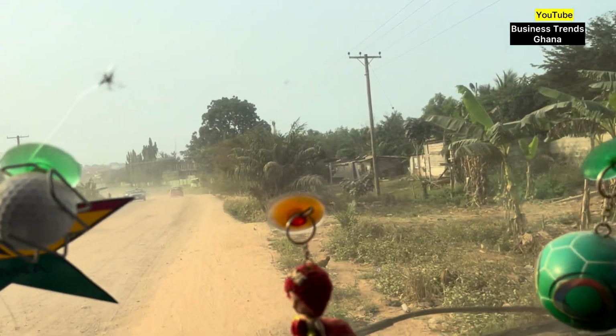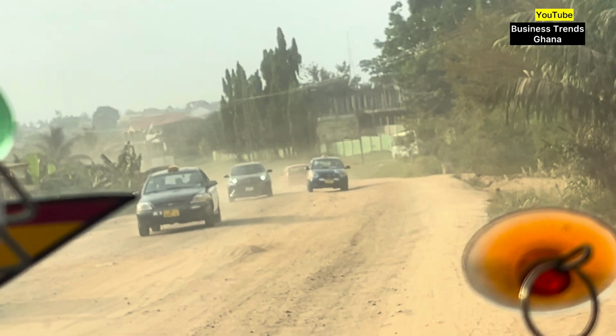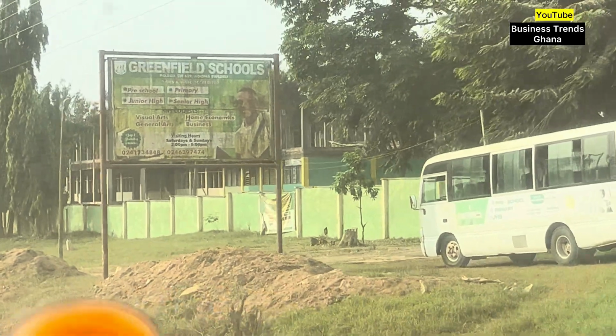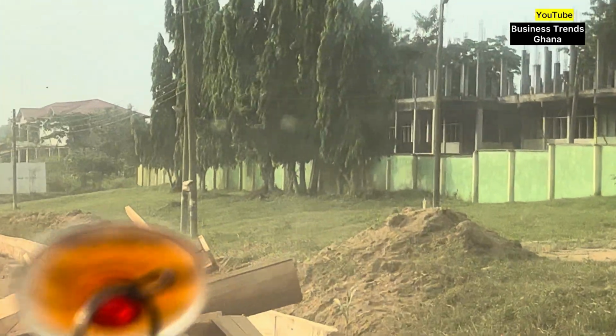You know, when things are changing, the face of every township changes, and things begin to develop, and old things become new. This is another school. This is a Greenfield school. Greenfield schools. So this is another school right there.